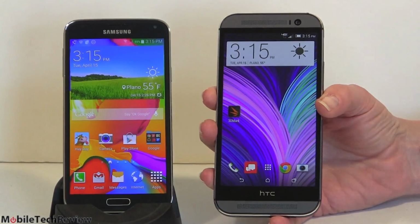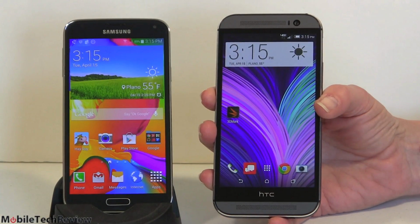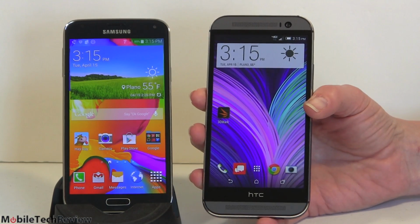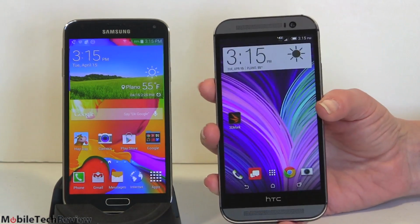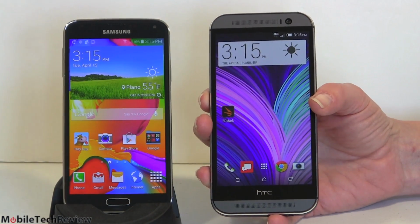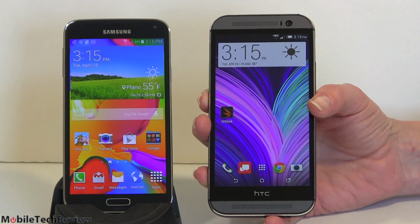In the good sense, these are very capable high-end smartphones, what we call flagship smartphones. That means the best that the manufacturer has to offer. Obviously, both of these are about the same size, 5-inch display on our HTC One, 5.1 inch on the Galaxy S5. You're not going to notice 0.1 inches, are you? No, really, I don't think you will.